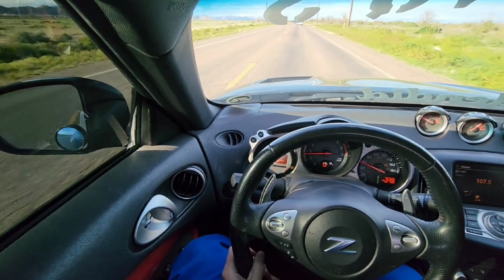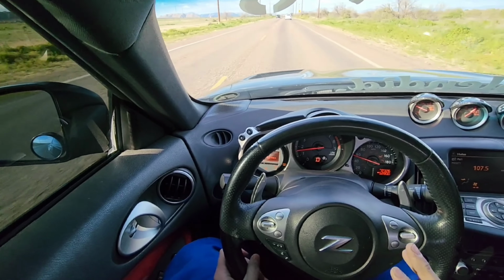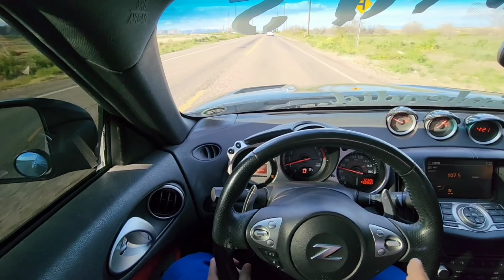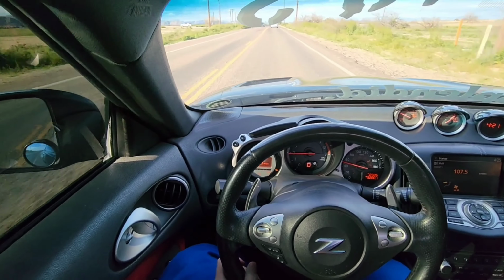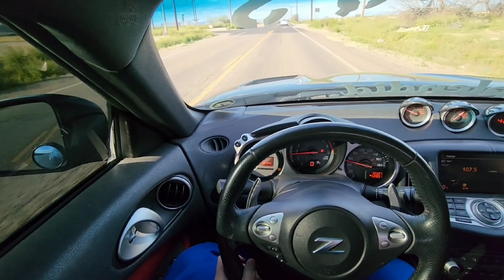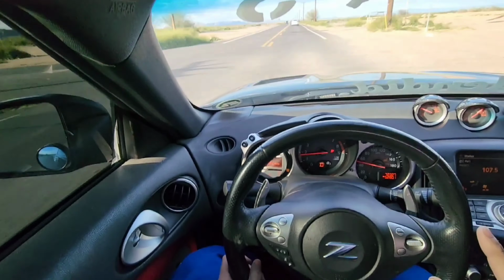And for my specific tune, it only pops once you get over 6.5k. Anything before that, it will not pop. I made my tune specifically like that because I didn't want it to pop all the time. I only wanted it to pop on those higher RPM ranges.